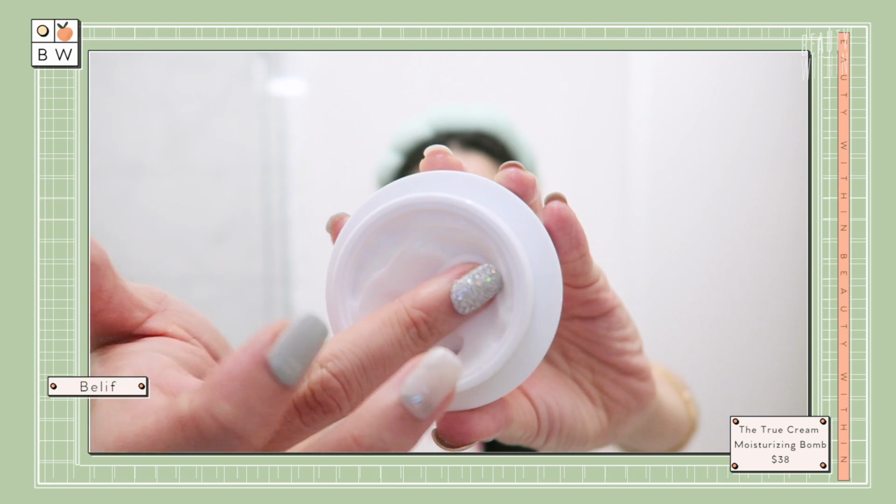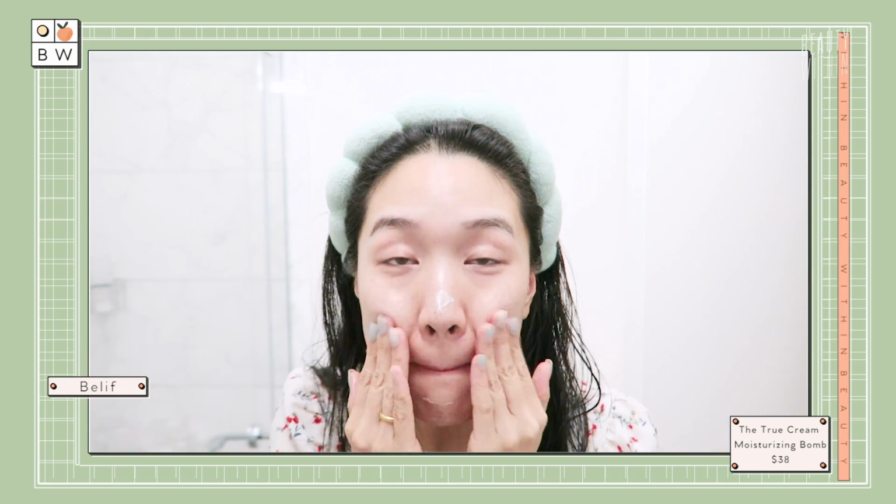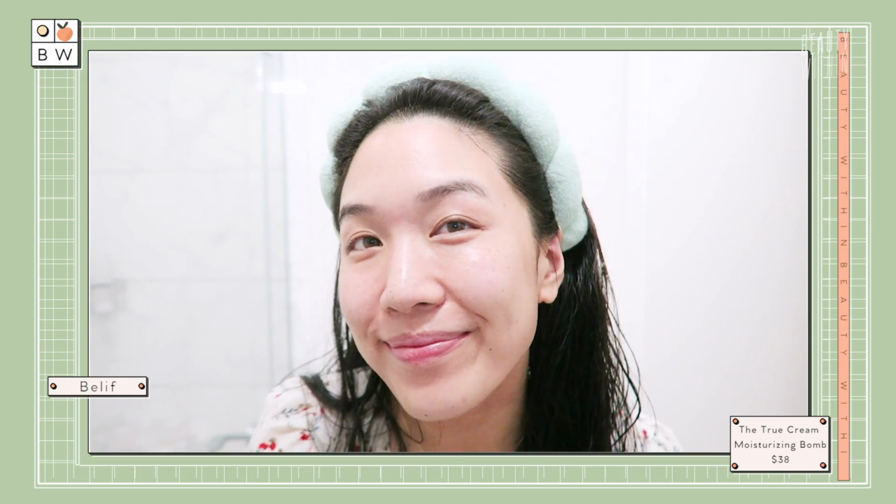So did you find that you needed to put more on, or it was fine? No, a little goes a long way. I can use it during the daytime and the nighttime. I think because my skin is just so parched, it works beautifully anytime during the day.